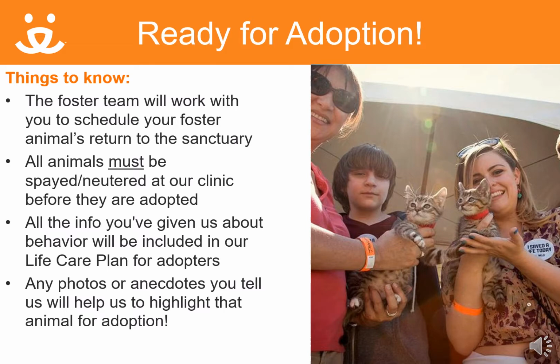Once your animal's foster period has ended, you will need to return that animal to the sanctuary. Kittens and puppies typically return when they are 2 months old and weigh about 2 pounds. They will be spayed or neutered at our clinic and placed up for adoption. For adult animals that are already fixed, we use the information you give us in their life care plan to create a new kennel card that will highlight the animal for adoption.